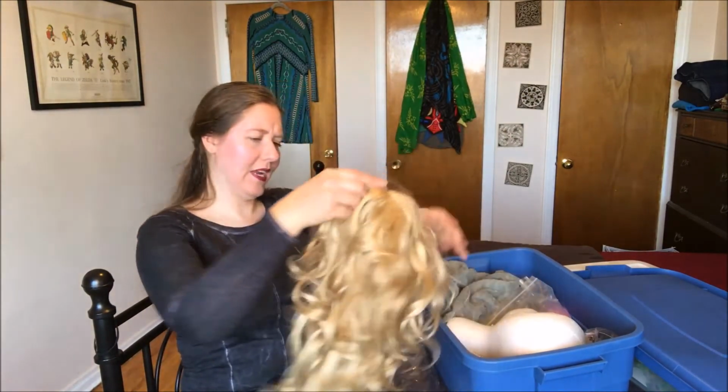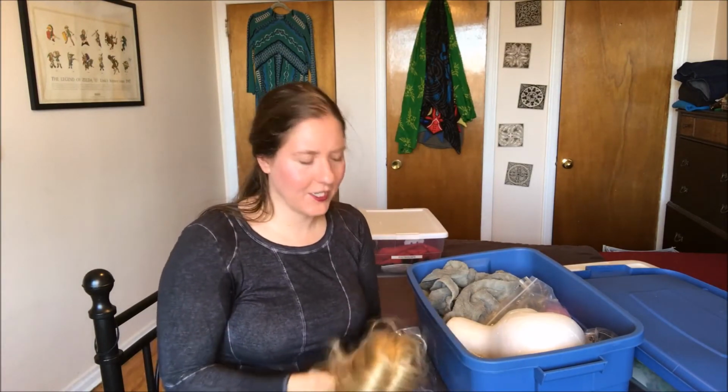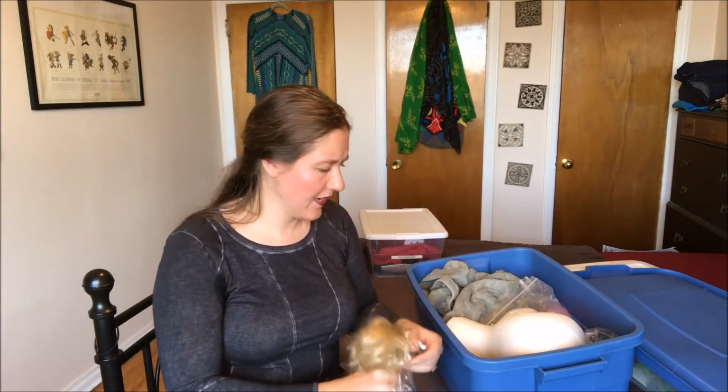This wig, I feel like I bought it for a reason. This one I think I could actually work with. That other one, no. So this wig I'm going to keep.